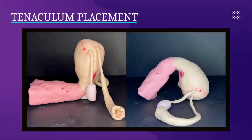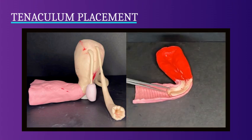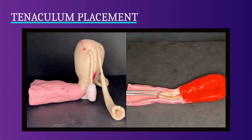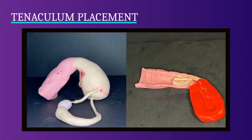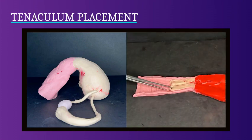If you meet resistance while sounding the uterus, remove the sound and attempt to reposition the uterus using your tenaculum based on your bimanual exam. If you noted an extremely anteflexed uterus, you can place the tenaculum on the anterior lip of the cervix while applying gentle traction to make the uterus position more axial. Similarly, if you noted an extremely retroflexed uterus, you can place the tenaculum on the posterior lip of the cervix while applying gentle traction to reposition the uterus into a more axial plane.